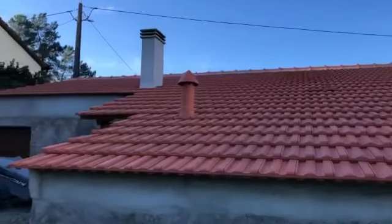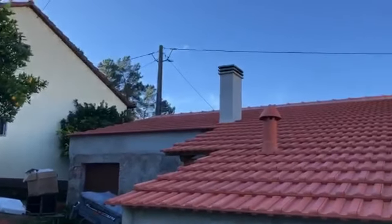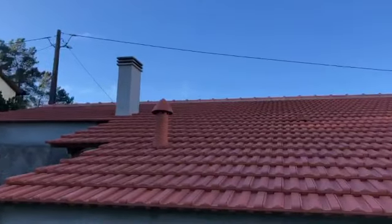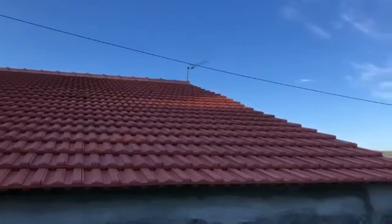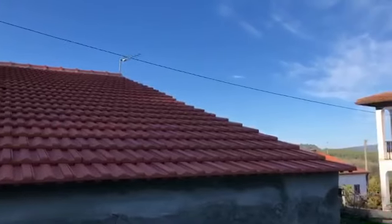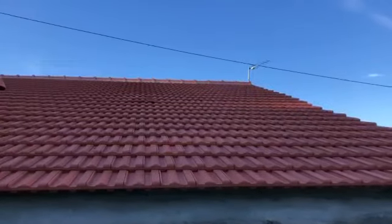Final look over the roof. Like I say, it's nice to have a straight roof. We're hoping for rain now to see how it works, because we're probably going to be looking at guttering, or water collection or water diversion.